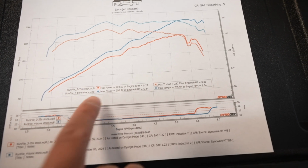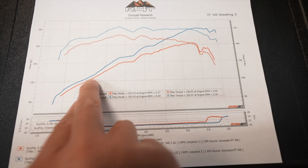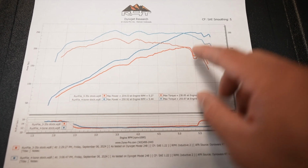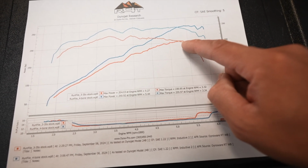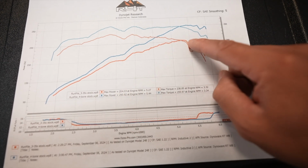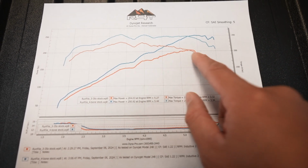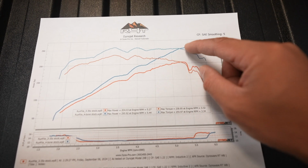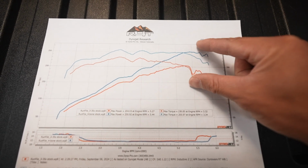And then the red is the 35-inch tire. So the gap starts out pretty small, but then as you get faster and faster in miles per hour, the gap gets bigger. So your peak power for 35-inch tires is 204 was the average. So basically what this graph is showing is the faster you go, the more drag the 35-inch tires will have on your vehicle. So that's why there's such a big gap here in comparison to this gap. It doesn't stay consistent. It gets bigger.